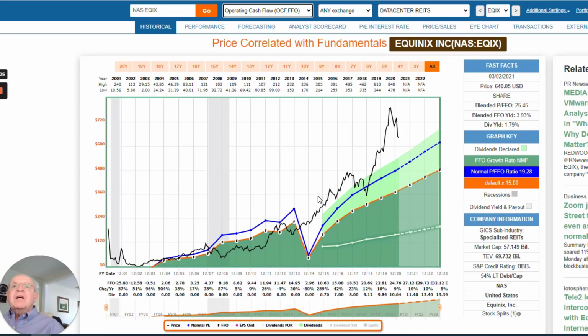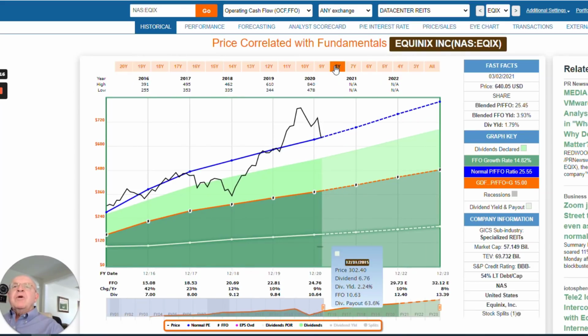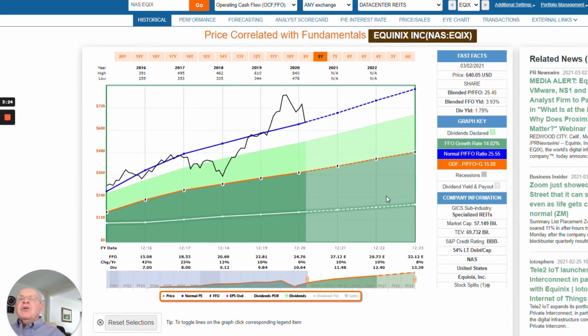If I look at Equinix here, first thing I want you to notice is they didn't start paying a dividend till 2015. So the reality of investing in REITs of all kinds, data center REITs included, is that they're typically yield investments. Their real allure is because of their requirement to pay out 90% of their income. They're typically thought of as dividend yield investments.